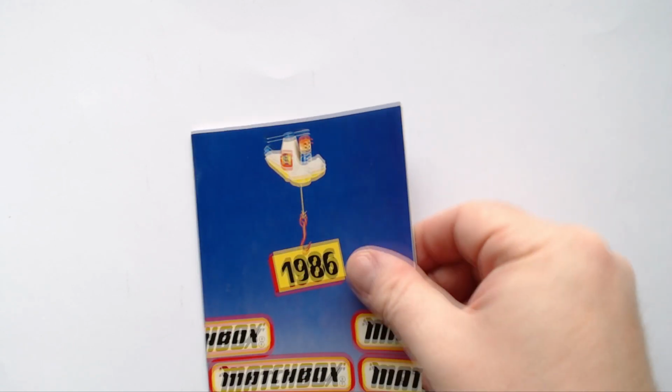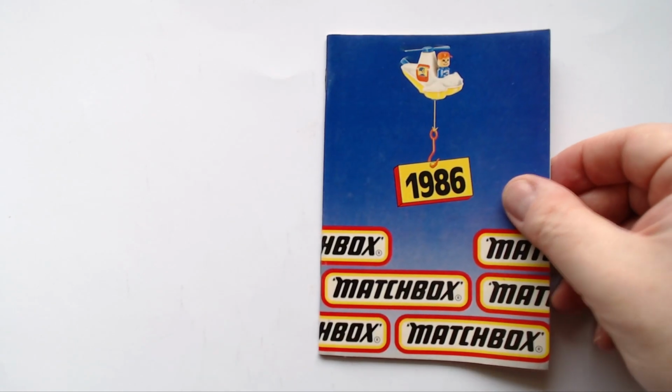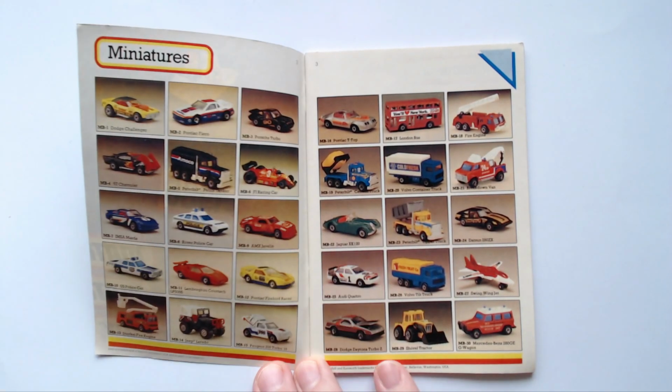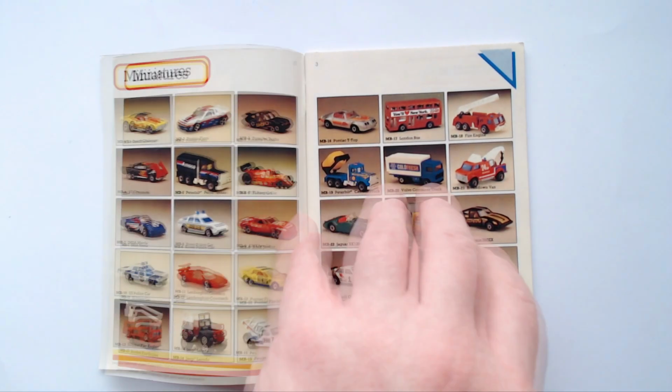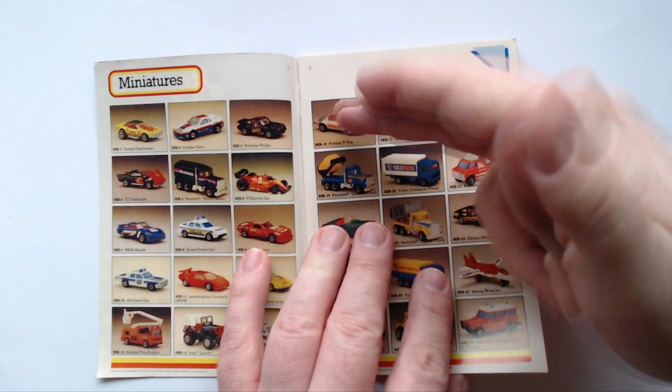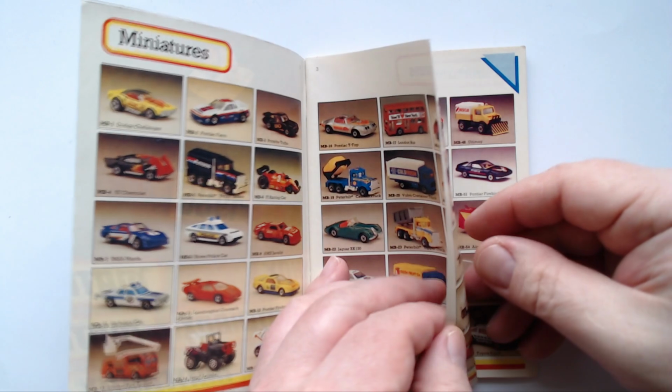This one's massively thick, actually. This feels a lot thicker than the previous one. So there's 1986. So probably not going to be radically different. Yep, some of the usual suspects are still there. The funny thing about a lot of these lines, I think a lot of these lines didn't shift that much from year to year. I mean, I don't know whether it would be the same these days, but I quite like that Pontiac T-top there. That's cool.